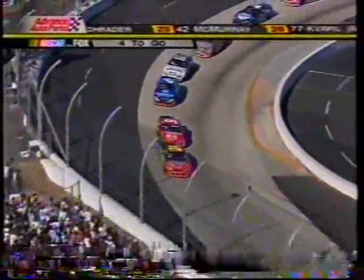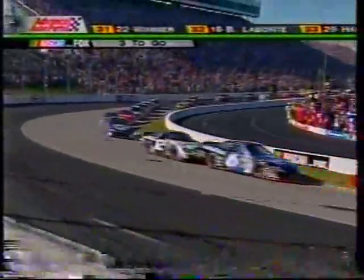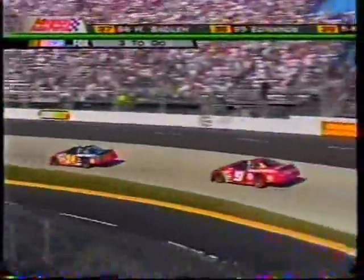Here we go. Probably the most important restart of these guys all day long. 3 to go when they get the green flag. Jeff Gordon in the 24 gets a good restart. Sterling Marlin in the 40 does not get a good restart. Rusty Wallace jumps into Sterling, moves up to 5th. That little bit of edge that Jeff got on that restart is going to make all the difference in the world as far as a cushion between he and Casey Kane.